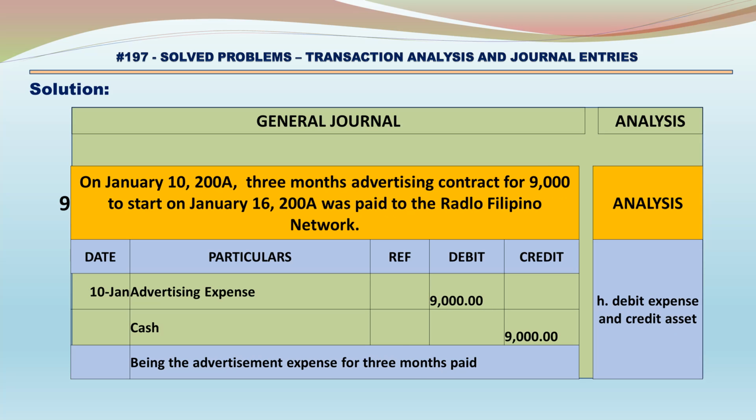9. On January 10, a 3-month advertising contract for 9,000 to start on January 16 was paid to the Radio Filipino network. Advertising expenses debit 9,000, cash credit 9,000, being the advertisement expenses for 3 months paid. Analysis: H. Debit expense and credit asset.